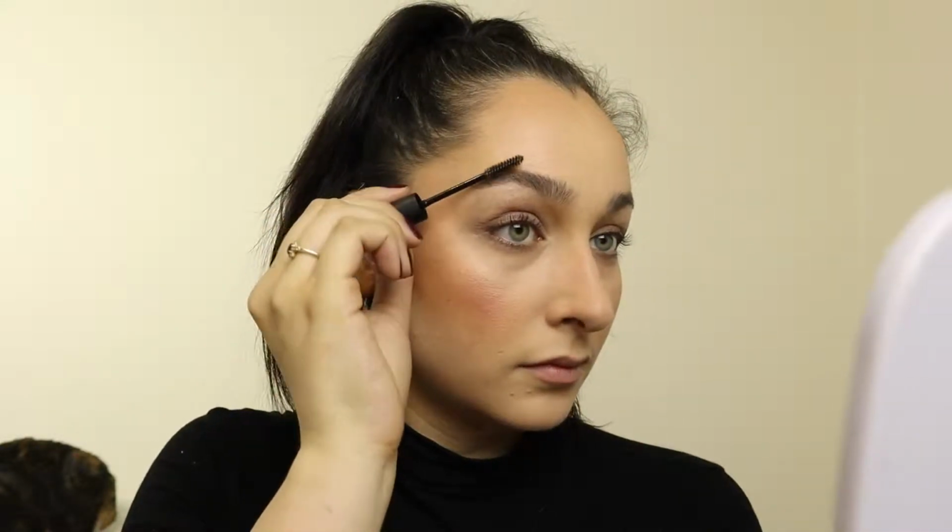Onto brows. Before I do anything with my brows, I do like to do a brow set. I brush my hair straight up. That way I can place it where I want it and then lightly knock some of those long hairs down.